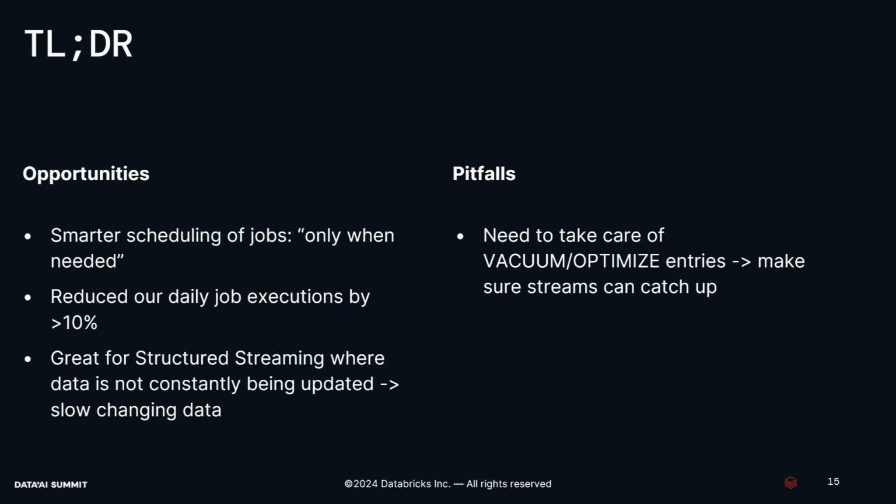It's really great for structured streaming, and when you have slow changing data. If you have data coming in all the time, it doesn't matter. But in our case, we have lots of sources where, if you think about scheduling of vessels, we have 700 vessels. Those are sometimes really big, but of course the schedule doesn't change every minute. So you don't need to run all the time, and you can save quite a lot of costs.